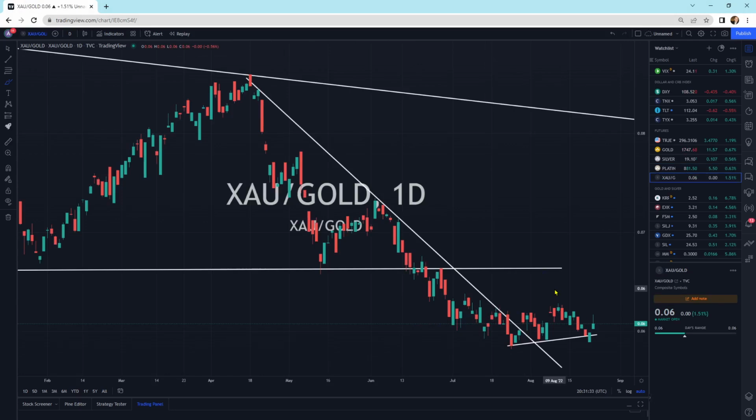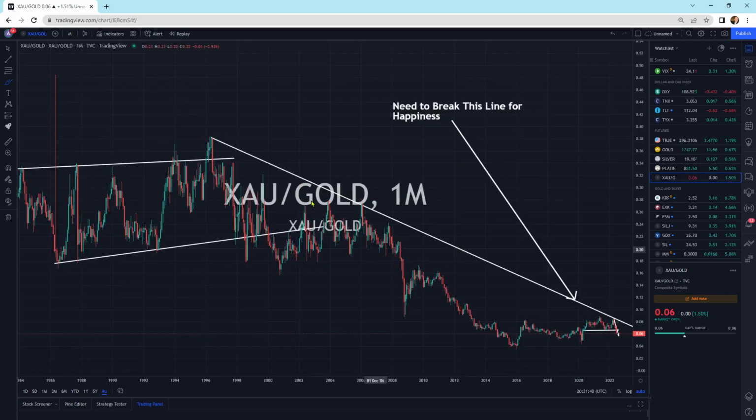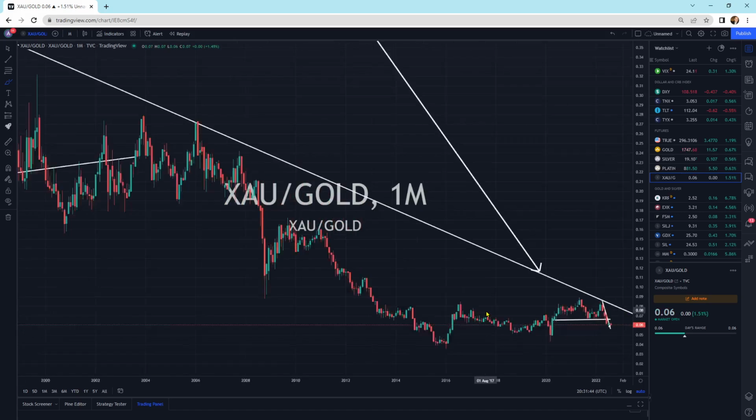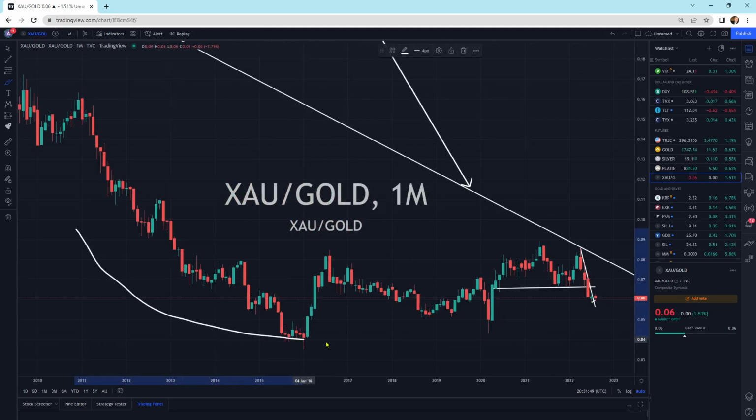XAU to gold ratio, we are quite low. We're using this as support. We've bounced back up. Again, we still need to break this long-term downtrend line for the miners to go ballistic. But I will say low, higher low, higher low, and it does look like we're getting this rounding type bottom going on here. That's usually a bottoming pattern. So for those who are ultra patient, like myself, I like to buy down here and cost average in at very low levels. That's just how I play the game.